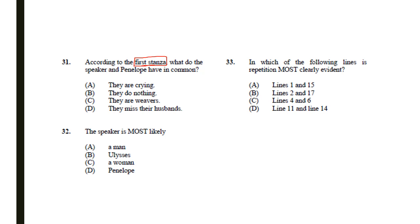All right, so it says, what do the speaker and Penelope have in common? So remember, the speaker was crying and Penelope was also crying, and then they talked about who Penelope was a little bit. So they are crying, they do nothing, they were weavers. No, remember, only Penelope was a weaver, and they were saying why she was a weaver, right? So that would be an incorrect answer, that would be a stupid answer.